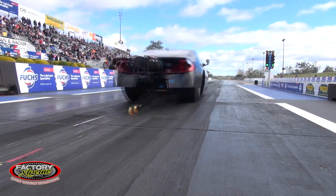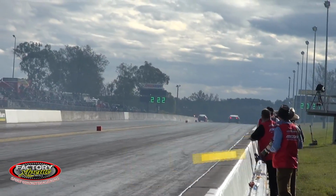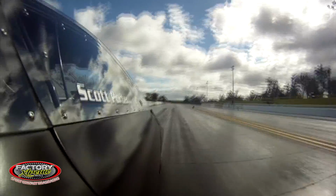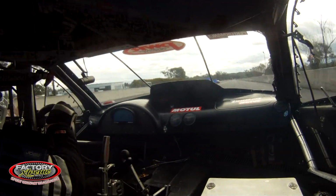Scotty Porter back in the 6 zone with a 695 at 202 miles per hour up against Mark Jacobson's 720 with a 200 mile per hour pass from Jacobson in the Godzilla Motorsport machine. Scott Porter took the lead off Colin after his slow reaction time in race 2. Craig Dyson took the win off Mark Jacobson, which led to a Toyota vs Nissan final.